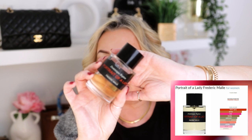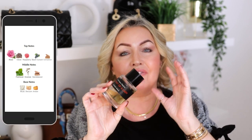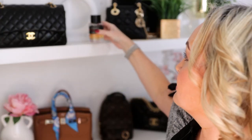My fragrance of today is none other than Portrait of a Lady by Dominique Ropion. This is a stunning, strong one. Lots of Bulgarian rose in it. She's spicy, with cloves and cinnamon. She is fruity also, with raspberry and blackcurrant. And she has patchouli, incense, sandalwood, musk, benzoin, and amber. She has all the good stuff. She's smoky, powdery, fruity, and very much a floral fragrance. Beautiful for a special occasion.